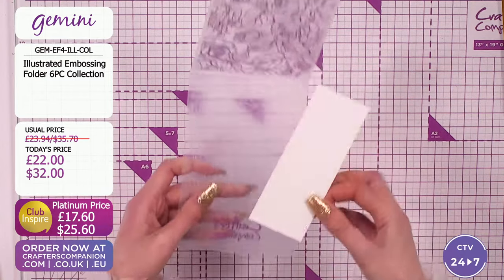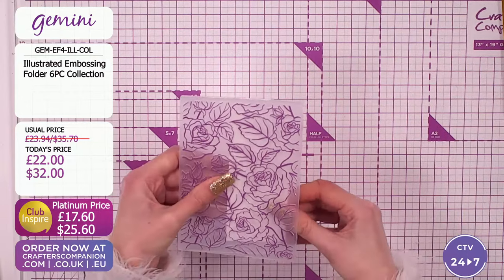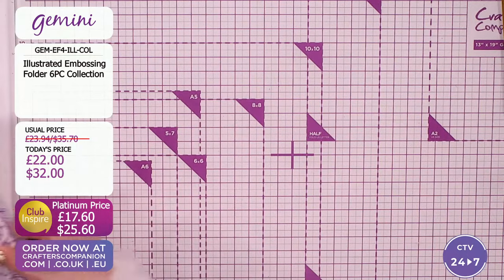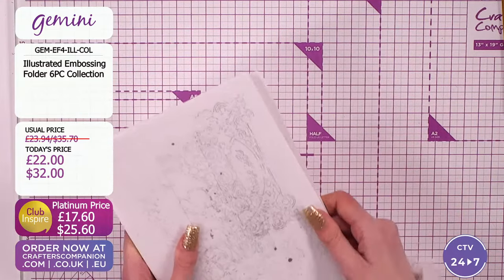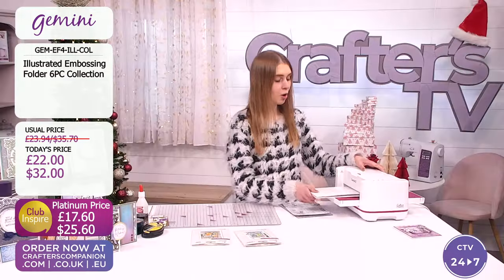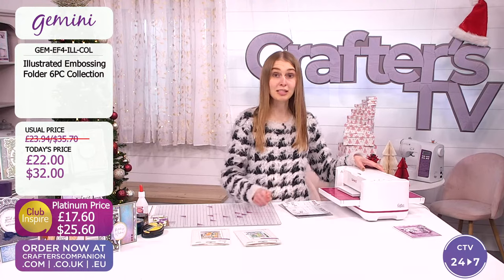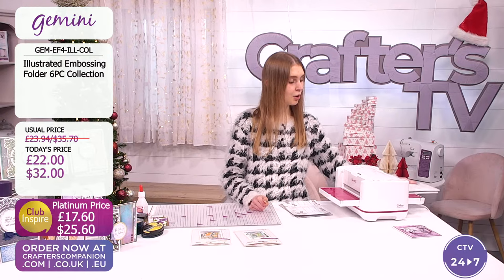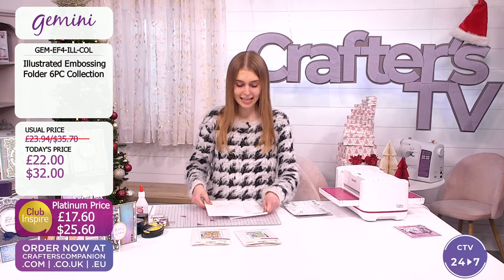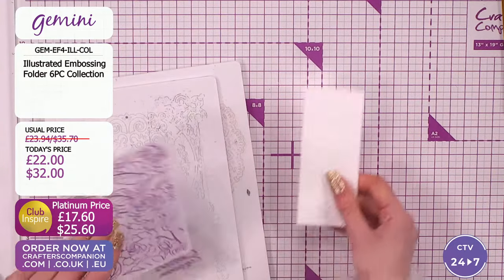So just showing that you don't always need to use the full embossing folder every single time. You can use small sections and it's still going to look equally fabulous. Let's place that inside our embossing folder, and once again, run that through our die cutting machine with our two cutting plates. Dead easy to do every single time when you're embossing with these. Let's run that through, and in seconds it's going to take a blank piece of cardstock and turn it into a beautifully embossed piece of cardstock.